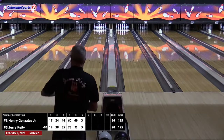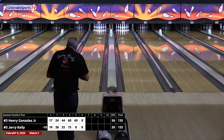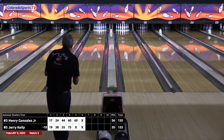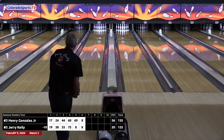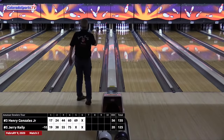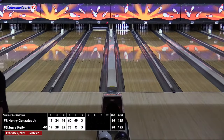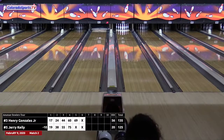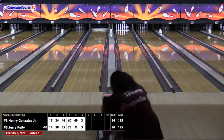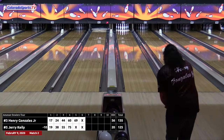Just seems like he's been on fire right when he needs it. Again, this is a shot that Jerry likes to play. If he's going to do well, this is the type of pattern that Jerry's going to do well on. There you go. So he's much more relaxed, knows what the ball's going to do. So I guess he throws the last 5 and shoots 190. Or do I take that back? Did he shoot 220 and 20 for 240?